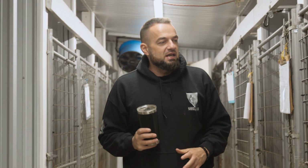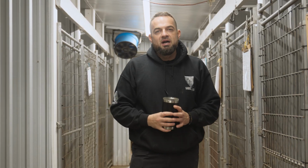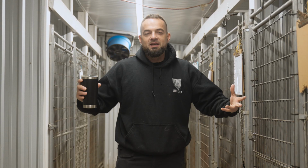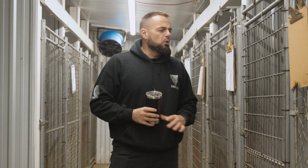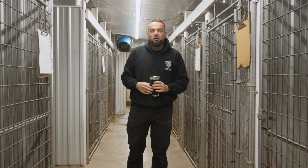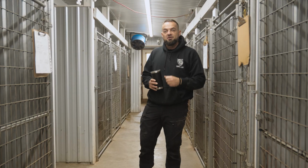I know a lot of people say, those kennels are terrible, they're so small. No, they're not. That's actually where the dogs go to decompress and to relax after training. Outside is the place where we allow the dogs to expend their energy and be in a state of full power, so to speak. I do want to powder coat these gates, and I probably will at some point, but that's just aesthetic. The dogs don't care whether they're gray or powder coated black. I'm going to show you guys now some of the other kennels that we have.